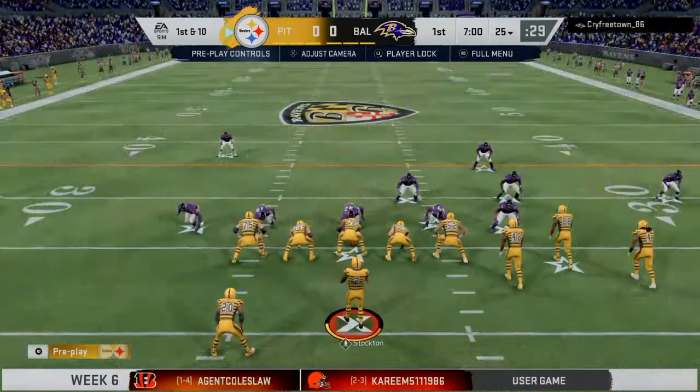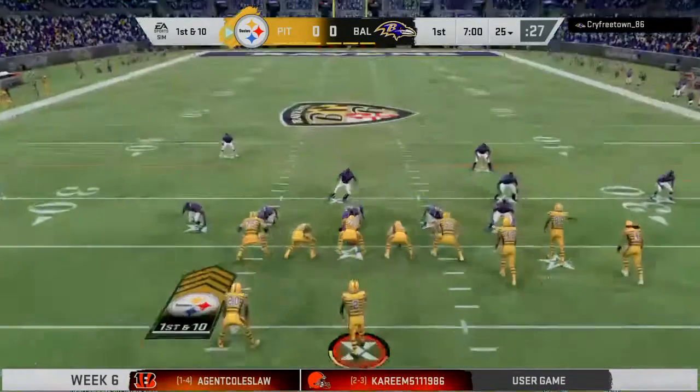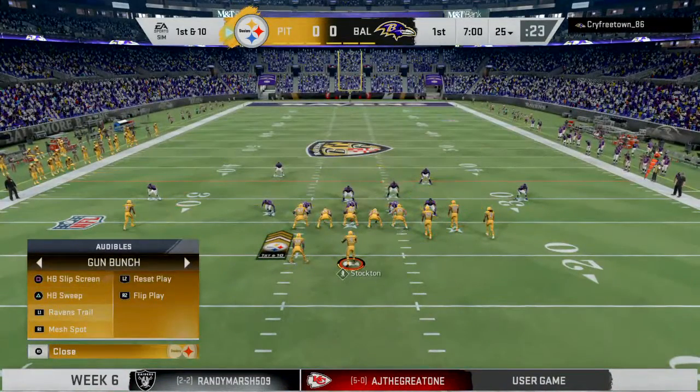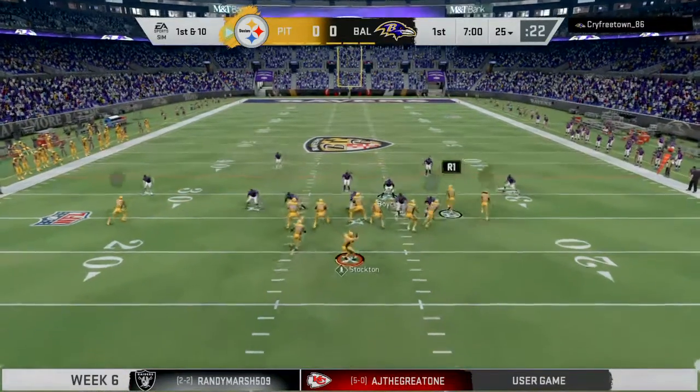On the ready. I got one. Watch that in. Tight end's right. Hey, 4-6-6. Pull it. 5, 2.